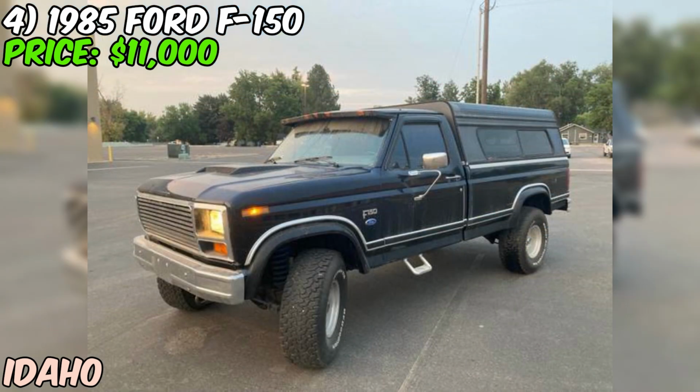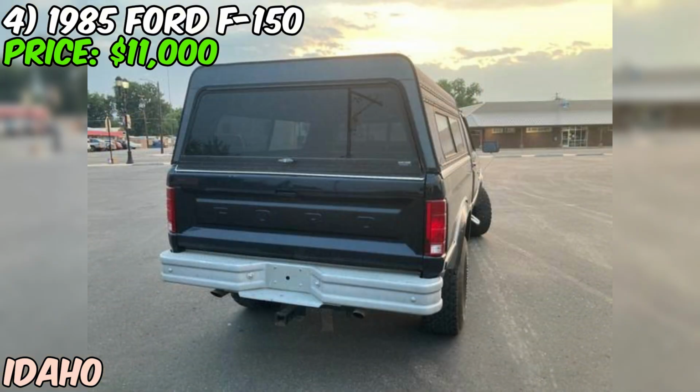Let's be completely straight here. This truck needs some attention. The seller's upfront about needing new tires, with one actually blown out, so you'll need to factor that into your budget.